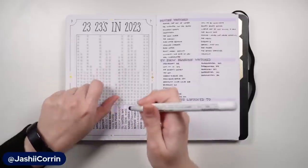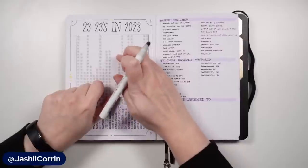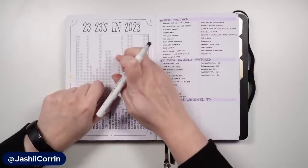This one is too small, but I don't want to go over it because it becomes really dark. Be lighter! Be lighter!